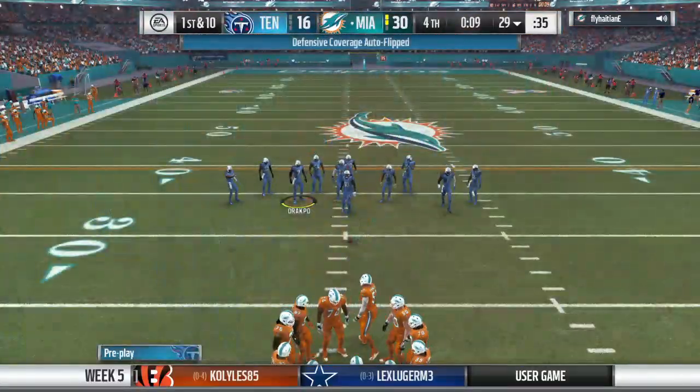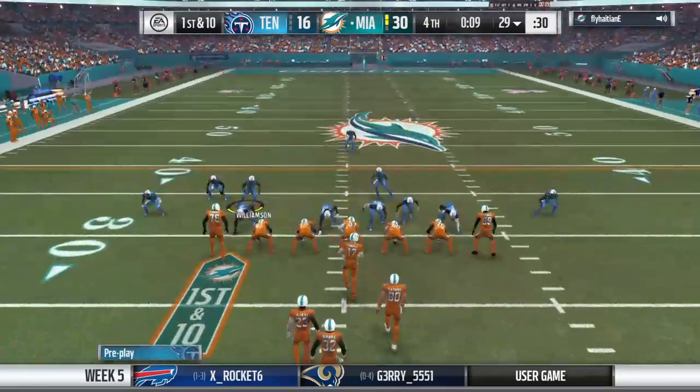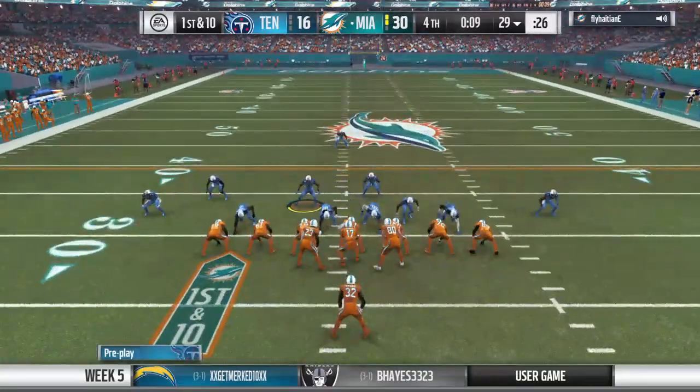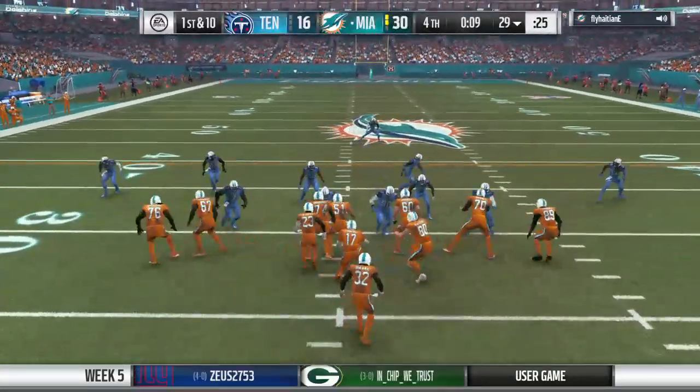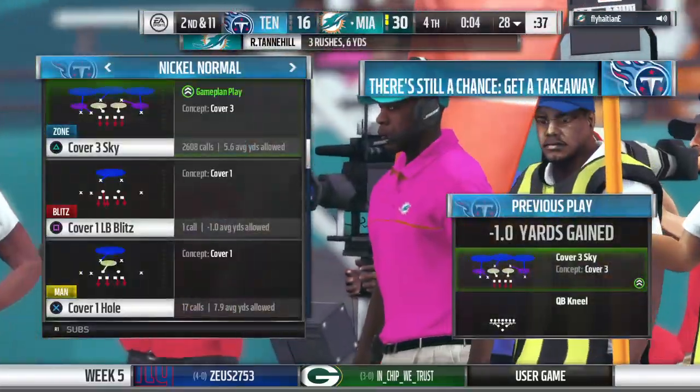So now here come the Dolphins. The clock cannot be stopped here. Defense can't do anything. So kneel it down, take it home. No doubt about it. It's what you practice for in winning situations each and every week. Victory formation. Take a knee and go on into the locker room and celebrate.